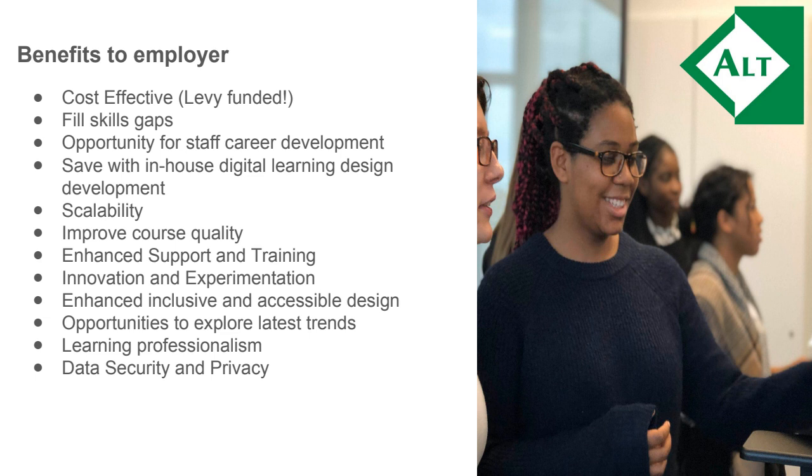You're able to save with in-house digital learning designer development. I know a lot of businesses outsource their digital learning designer programs and templates and things like that. What the digital learning designer apprenticeship does is it allows you to bring that all in-house. So it allows you, on to my next point, to scale your digital learning designer teams as well, and bring in that professional development element too. Fraser, I don't know if you want to take the last few points.